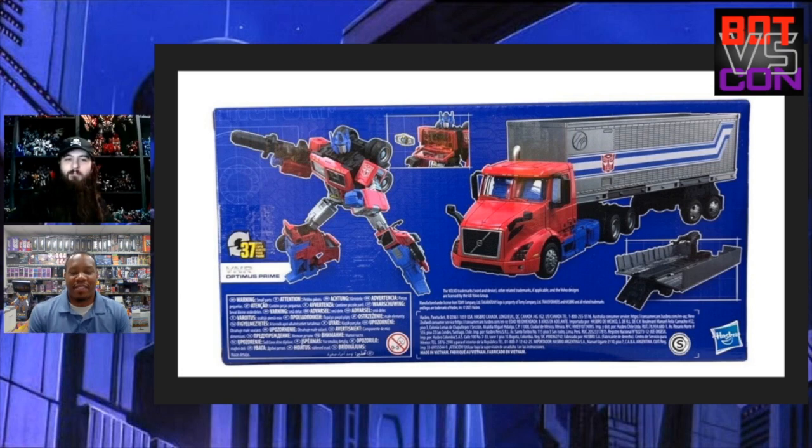So I was actually in for the Holiday Prime, and things just got away from me, so I never picked it up. And seeing this doesn't sway me to get it. I don't like the cab on this version of Prime. The Holiday Prime got me because it was a Holiday Prime. This one just looks like any other Prime in terms of colors and things. So I think I'll actually be skipping this one.